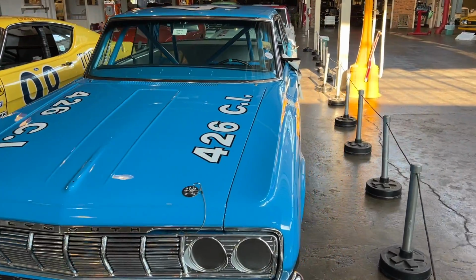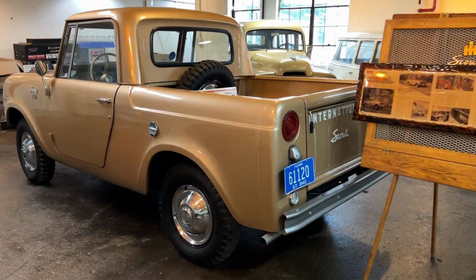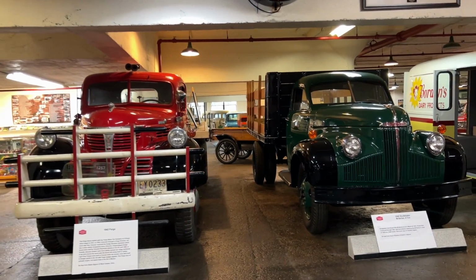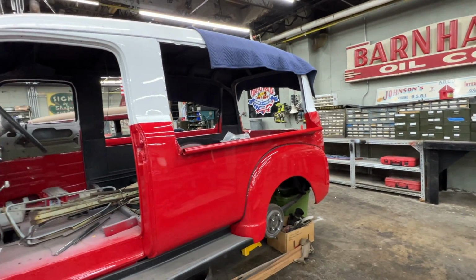Upper floor is mostly car stuff, got some cool race cars in it. Bottom floor is trucks. So we're going to walk through, I'm going to show you the highlights, but I'm going to encourage you, if you want to see everything there is in this museum, you got to check it out yourself. We're going to start off in the shop area, which is downstairs at the museum.